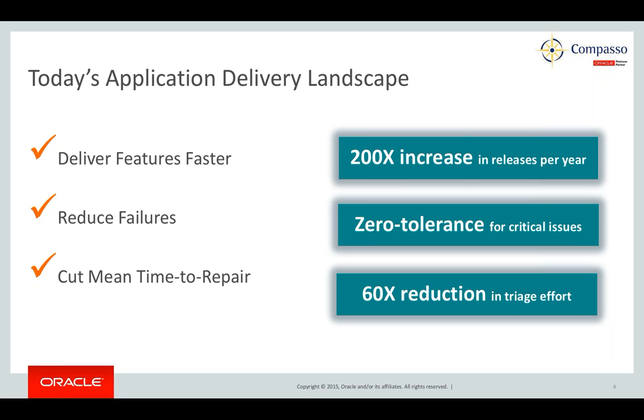So that means that if a critical issue does occur, you have to rapidly resolve it, right? That mean time to repair has to get as close to zero as possible. So how do you do that? Well, over the course of time, we've definitely done this with a variety of tools.